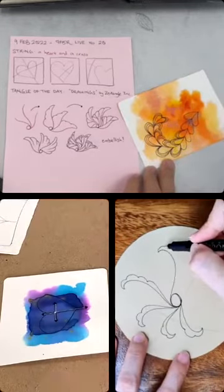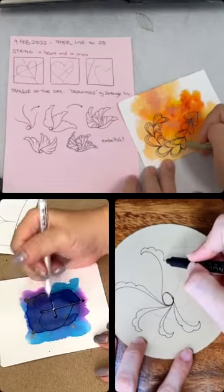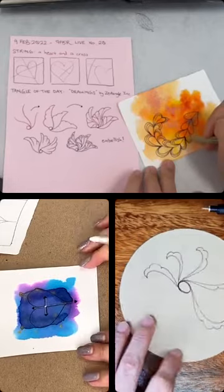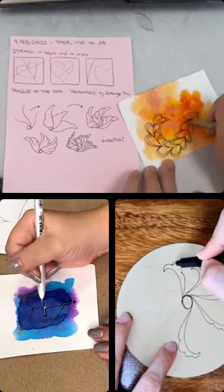Okay, back to this. Actually, I wanted to do a little bit more embellishment on my cross, but now I'm thinking of how to salvage it.